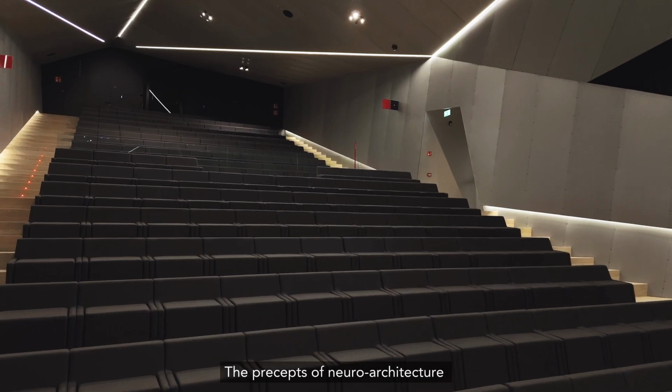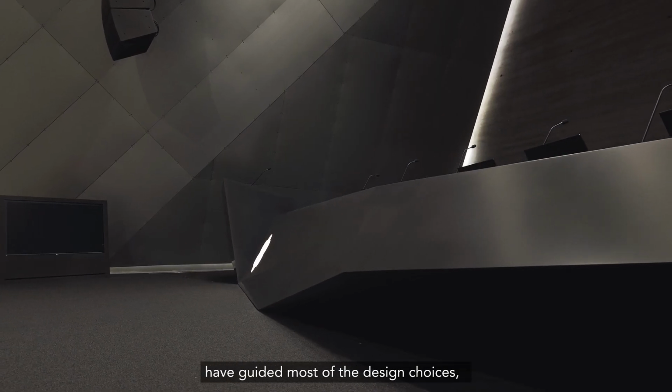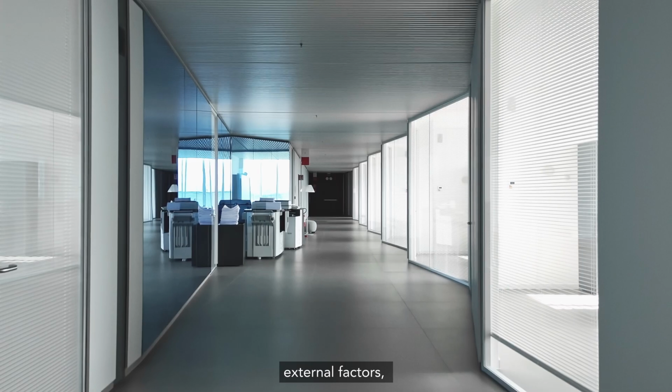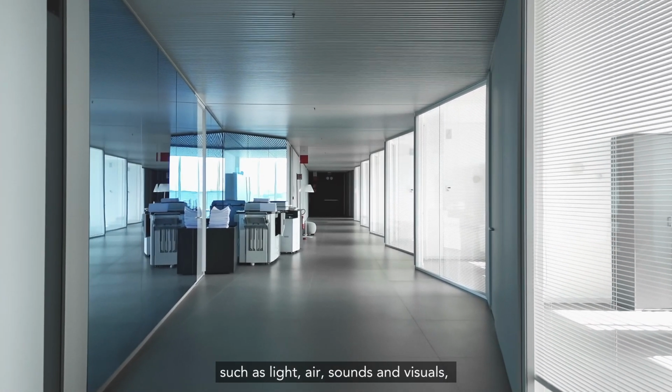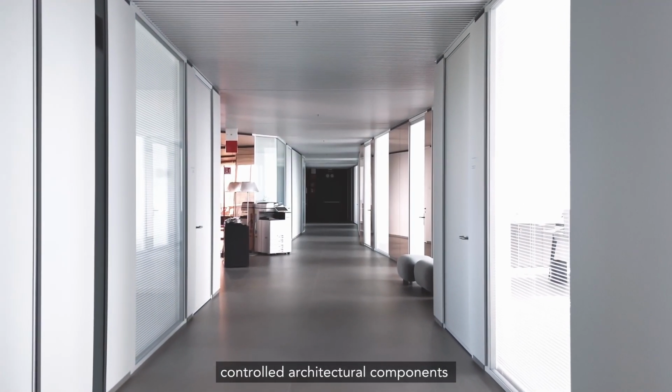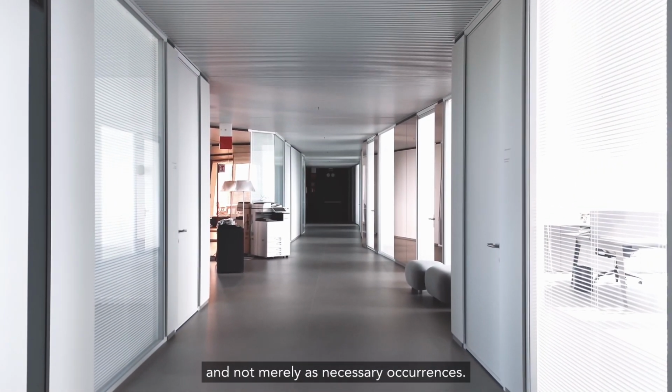The precepts of neuroarchitecture have guided most of the design choices, which focused on finding the ideal working space. Thus, external factors, such as light, air, sounds, and visuals, enter the building in the form of calibrated and controlled architectural components and not merely as necessary occurrences.